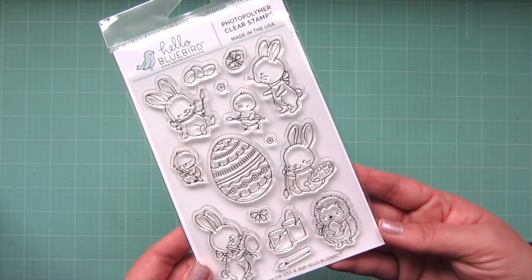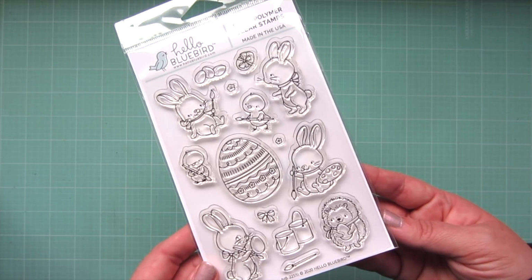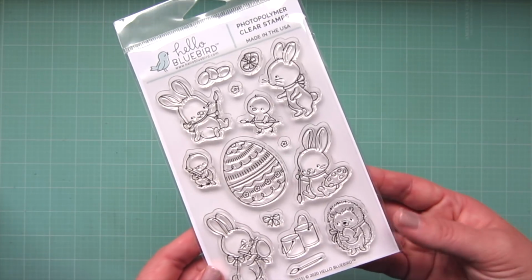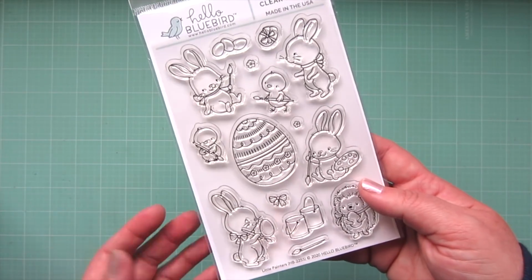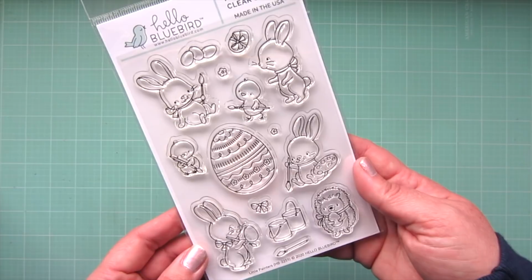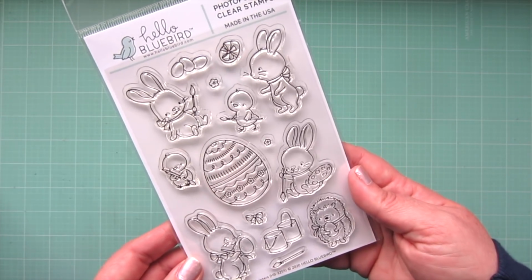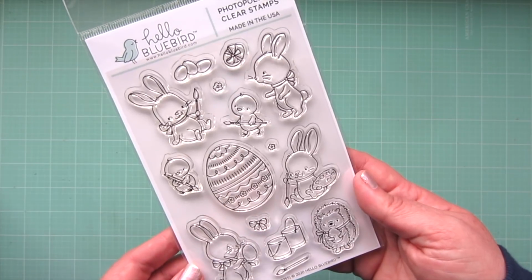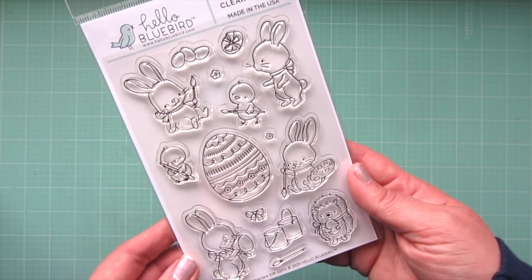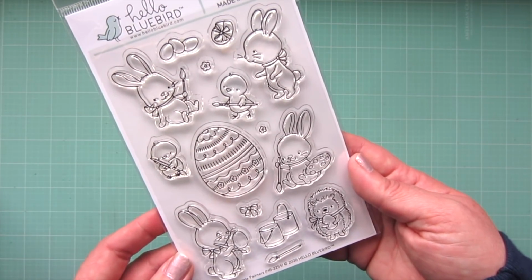You would have barely had time to make Easter cards, but I'm thinking it might have even been after, like maybe the week after Easter, that the release finally came out. So they just gave it to you free, which is really, really cool, and I'm excited to use this for next year. I don't typically make very many Easter cards, but this set is too cute not to use, so I'll definitely be getting some use out of this.